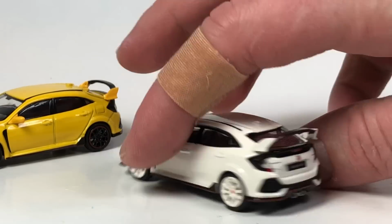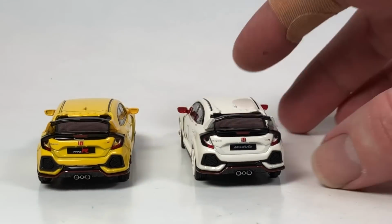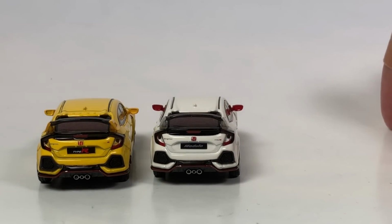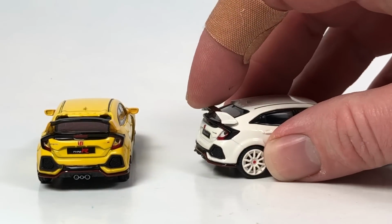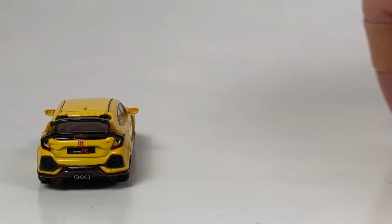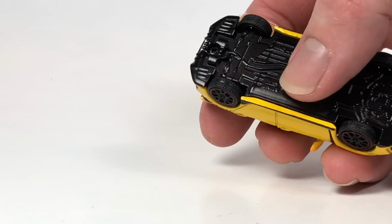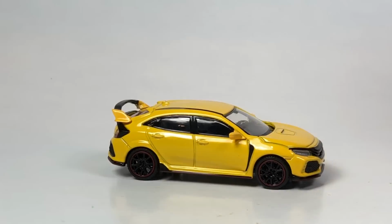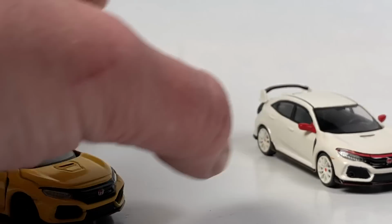Really good. And you can get a look at that detail on the back. So let's kind of compare the two. Definitely can see more detail in the white one. And again, it doesn't feel cheap in any way, shape, or form. Nothing about it feels cheap. It rolls really well. You know, it's not going to win any downhill races, but I'm very impressed with the Mini GTs I've had.